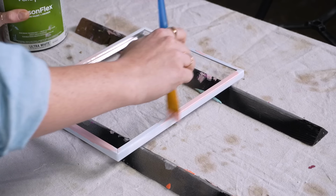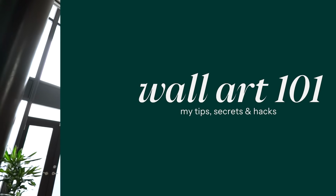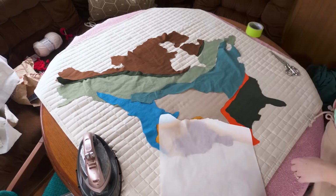I tried to make this 10 wall art tips, but I just have way too many. So here are all of my tips, secrets, hacks that I've used to find or DIY art for room makeovers in order to save money, because art is expensive.